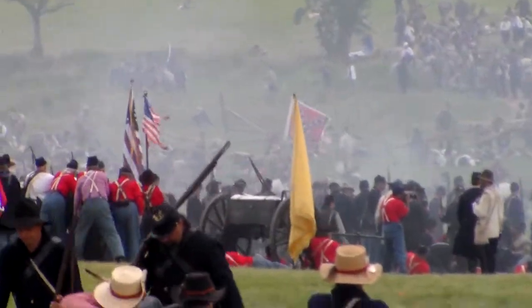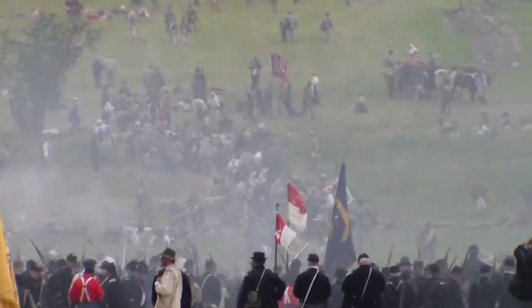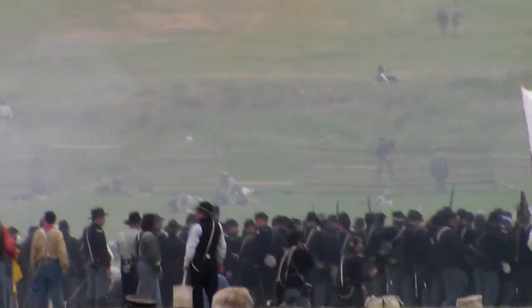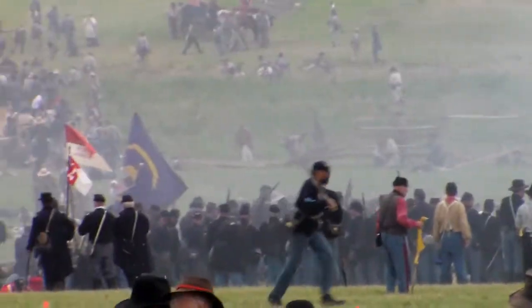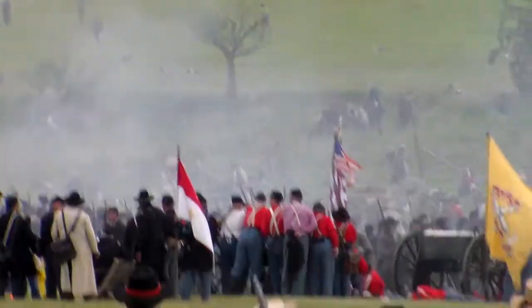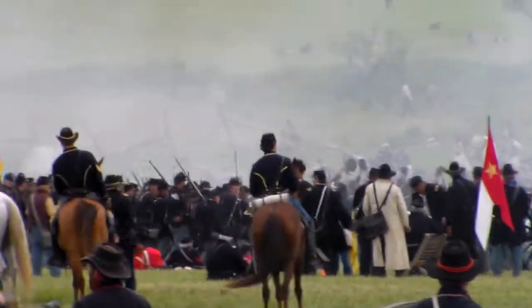It's not the real reenactment. After I saw a little bit of this in training, some sergeant, some Confederate sergeant, who had breached the Union line, said, okay, we're going to try a little hand-to-hand.